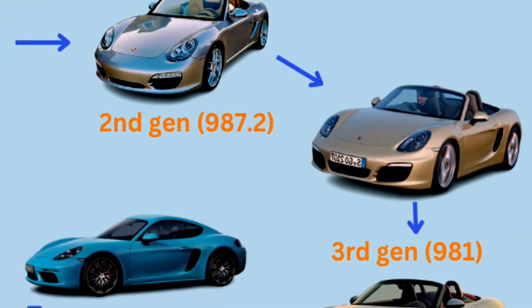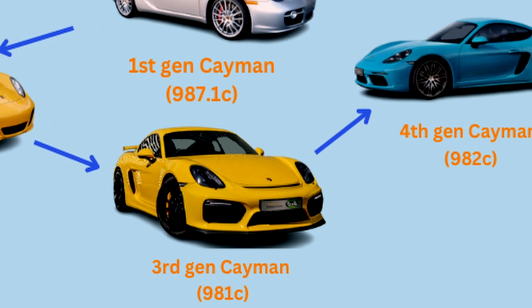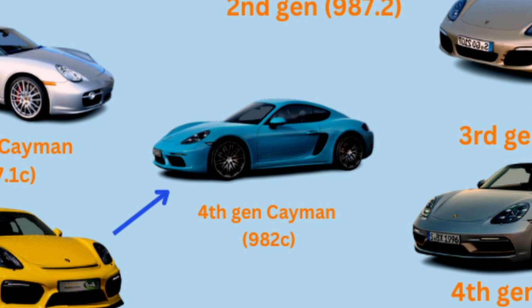Next comes the third gen Boxster with the second gen Cayman, produced between 2012 and 2016. Then the fourth and final generation of Boxster so far, as well as the third gen Cayman, produced from 2016 to the present day. So let's take a closer look at each generation and learn a little bit more about what the differences between each generation were.